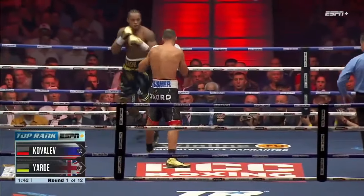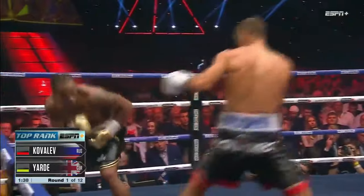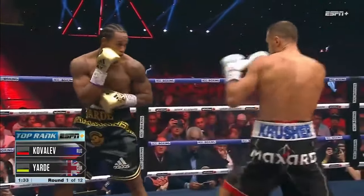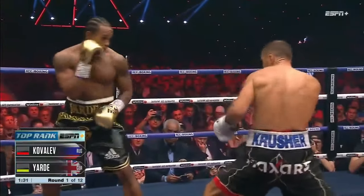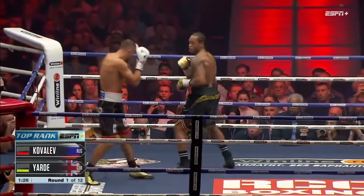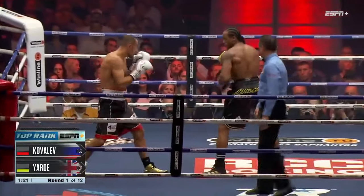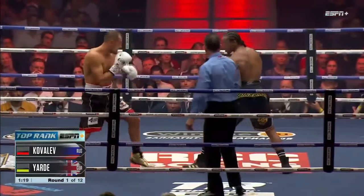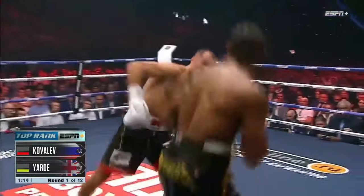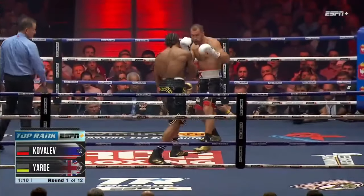Not a good sign. Kovalev does start off with that jab, pawing it upstairs, going downstairs with it as well. Stalking, allowing Yarde to move laterally. But you see which way Yarde is moving. He's moving away from the right hand right now. He's moving to his own right side to move away from the right hand of Kovalev. Nice left hook there from Anthony Yarde. He's got quickness in his hands. Yes. His footwork isn't the best, but nonetheless, if you punch with him, you're giving him a chance. And that's exactly what Kovalev doesn't want to do. He wants to start off boxing, establish his range, and he gets caught with the left hook coming in, followed by the right hand by Yarde.